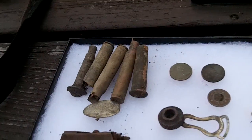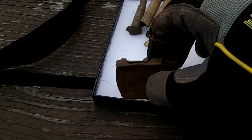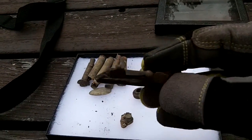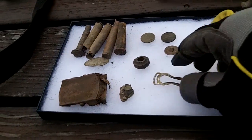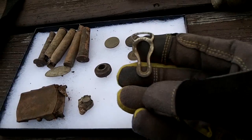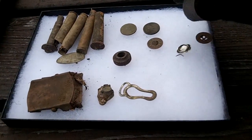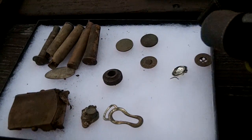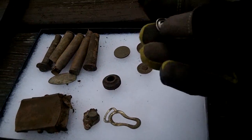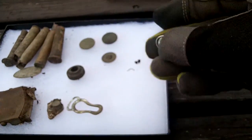Bunch of bullets, of course. Threw away a bunch. An old belt buckle, looks like it's maybe military as well. Kind of cool. I don't know what this is. It's like maybe an old pull tab, but kind of an odd find. A 45 Wheatie, a 44 Wheatie. Only two coins found out here, which is odd, but an old sterling silver earring.